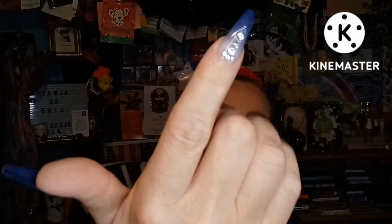Oh, I didn't show you my nails. Just a few of them have the gems. They're really cute. Yeah, I only put them on two fingers each. I should have done my thumb, but then I was like, nah, it's all good. Anyway, let's do this.